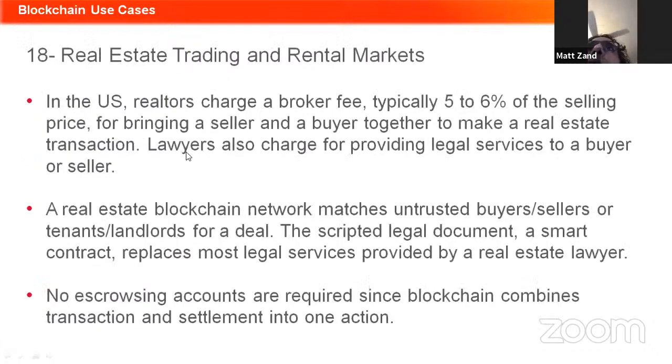So real estate, of course, the major part is that you can tokenize your asset. For example, if you have a property, you can tokenize it and sell it or rent it. And basically, when you're selling or renting, you can also remove the brokers, lawyers, or so many middlemen.